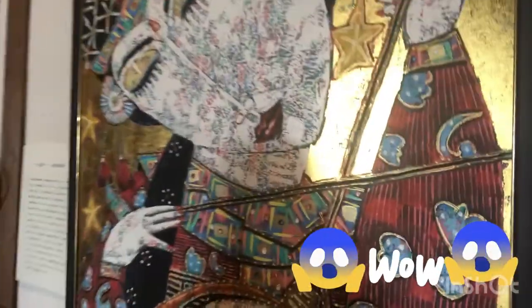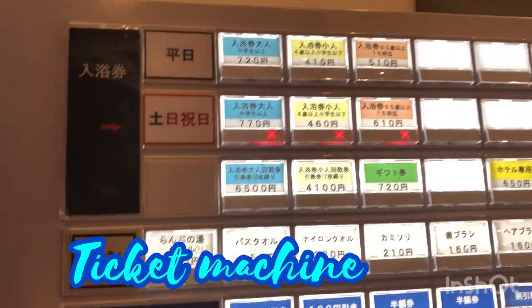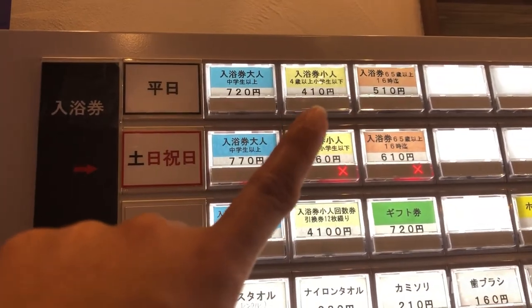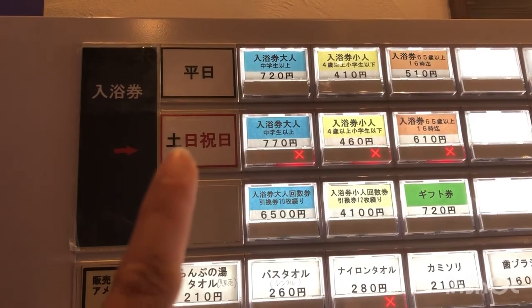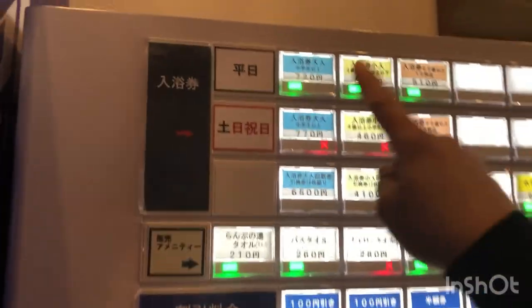It's absolutely so gorgeous. How is it? This is the kind of machine that you can see in onsen in Japan. For adults it is 720, and for kids there is a different price, and this is the Saturday and Sunday price. So we're gonna put the money inside and click this one.